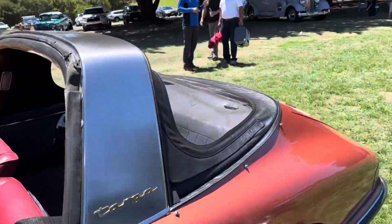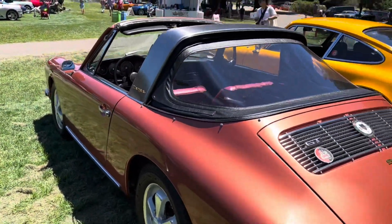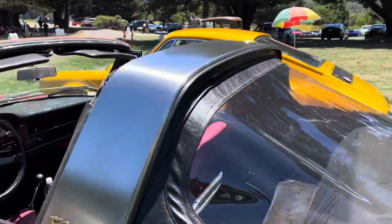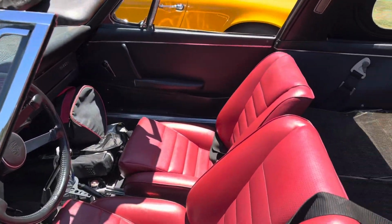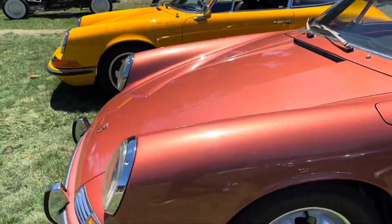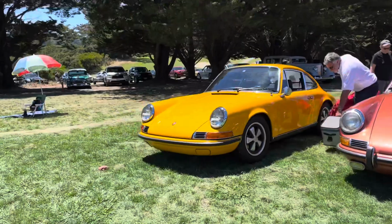This is a rare car. This is a Targa. I forget what year. Tito's got one of these, but the Targa with the soft top, that's not rare. He's got the nice sport seats in here. This is a beautiful car. I love this color right here. Then we got the Sunbeam yellow car right there.